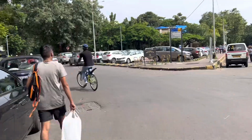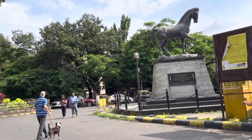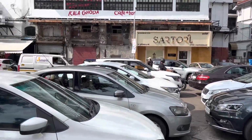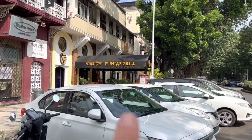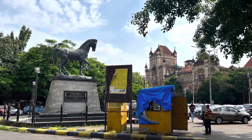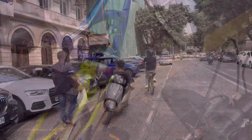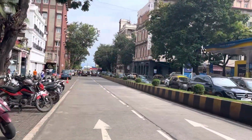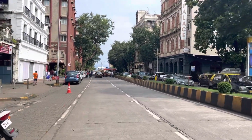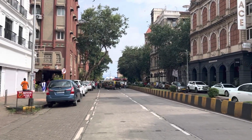We ended up biking over to the fort area. They have a lot of historical places to see here and a lot of good eateries. I've actually eaten at this Punjabi grill before. So then we started off towards one of my favorite areas over by the bay, the Colaba area that has some famous landmarks.